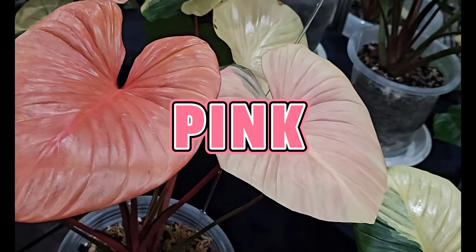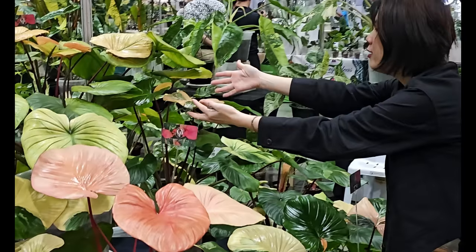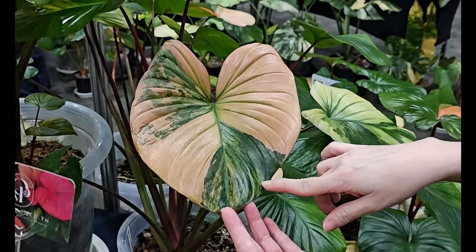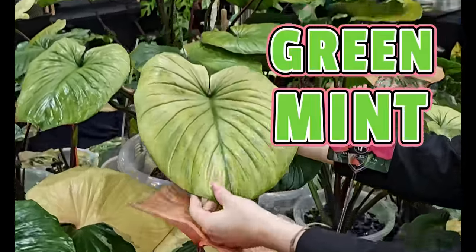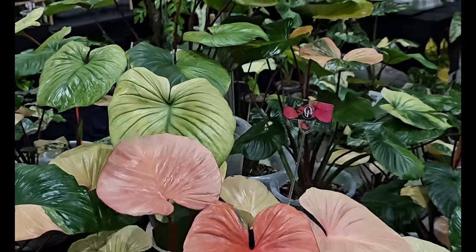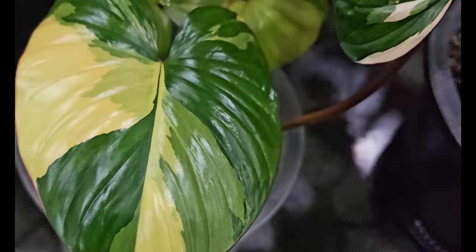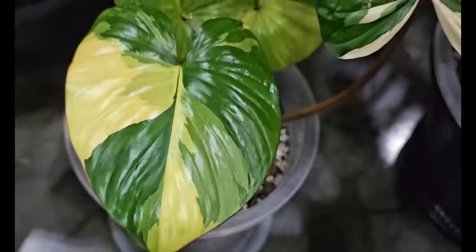And then there is also the homalomena pink minted, and that's this one over here. Look at this leaf. So you can see the pinkish and a little bit minty. And there is the homalomena that is like green mint, and that's way over there. Here you go. And this is the green mint homalomena. And then right over here in front, we've got the homalomena variegated that is aurea. These are considered aurea. They have this yellowish sort of variegation.